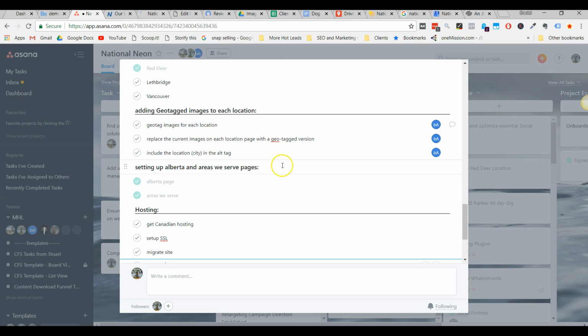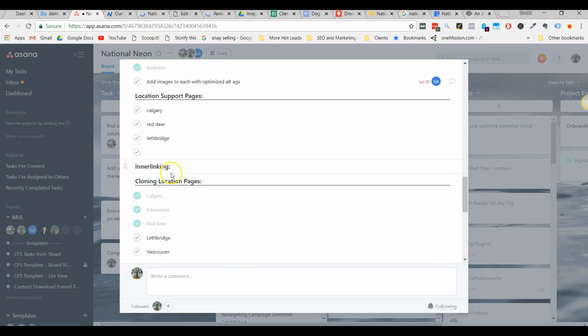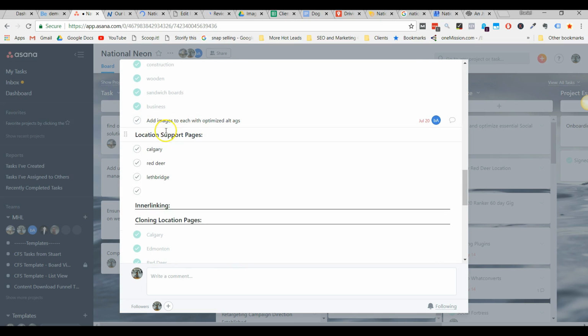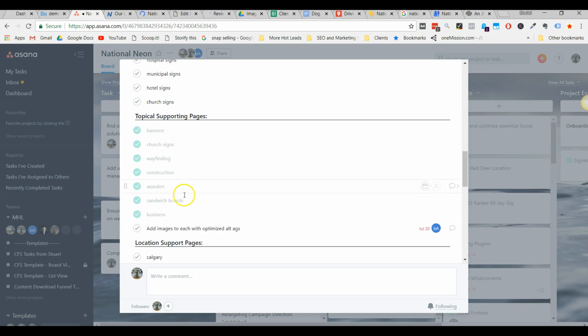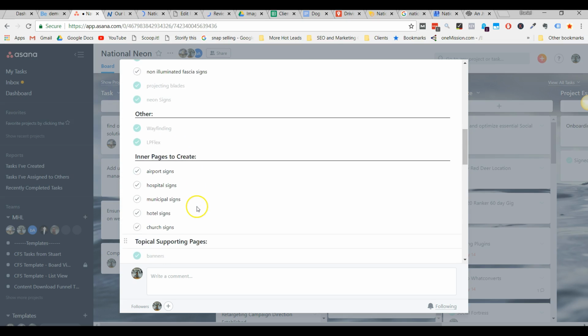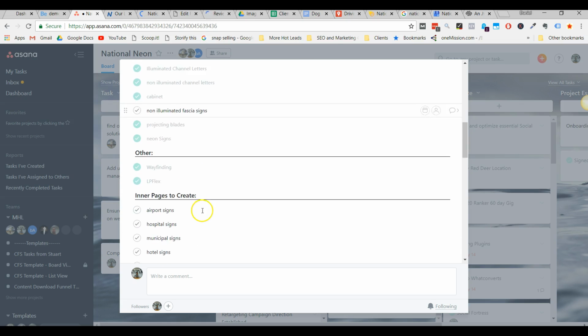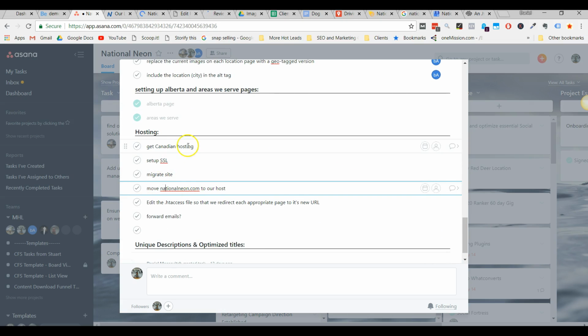Now there's still a few more things that need to be done here. Adding geotagged images, Benet's working on that. Interlinking pages, I'll need to do that. Location support pages, I need to do those. I've already added the topical supporting pages. And there are different things that we can do down the road, but it's almost ready for launch. And this stuff here is going to be important.